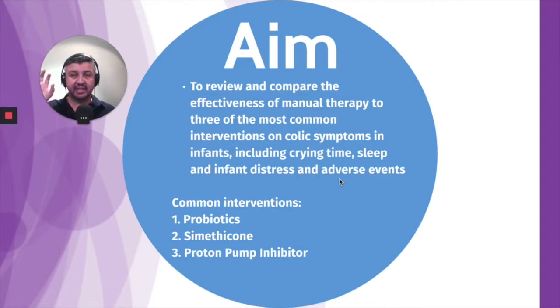The idea was to take manual therapy and plot it against 3 of the most commonly used interventions. Those commonly used interventions were probiotics, Simethicone, and proton pump inhibitors. So let's have a quick rundown of those.